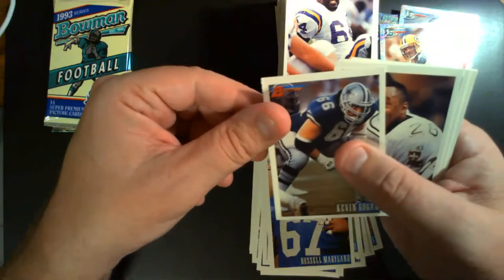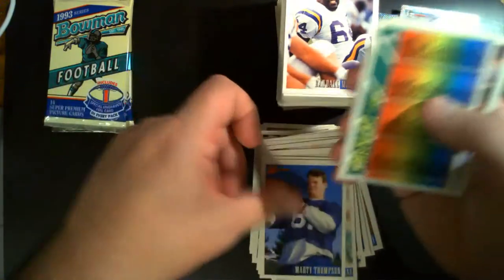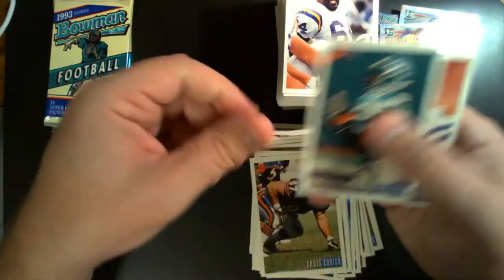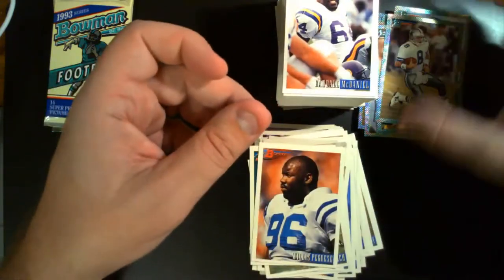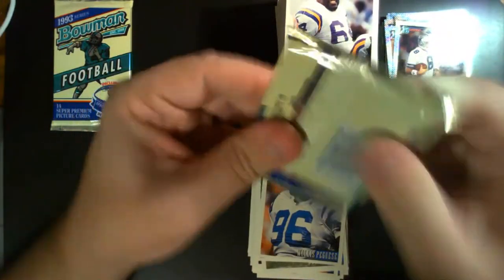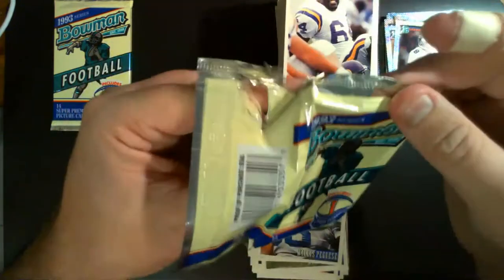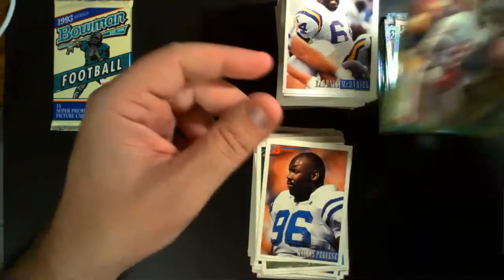Russell Maryland, Kevin Gogan, Vince Buck, Scott something, Marty Thompson, Troy Drayton, David Lang, AJ Johnson, Leroy Butler, Chris Zorich, Adrian Murrell, Willis Peguese, and another Aikman foil. Got a Jerry Rice foil starting off the pack.